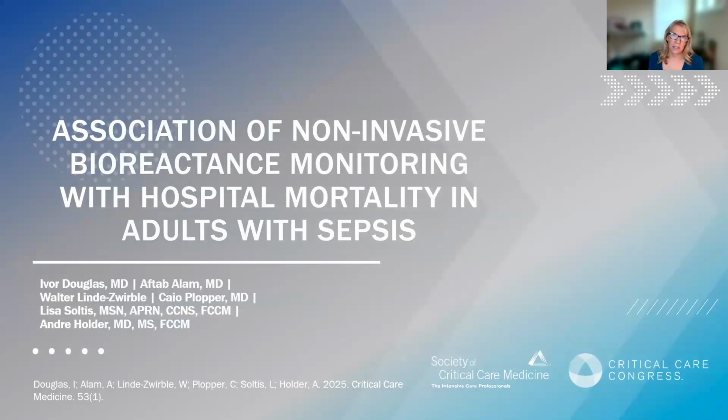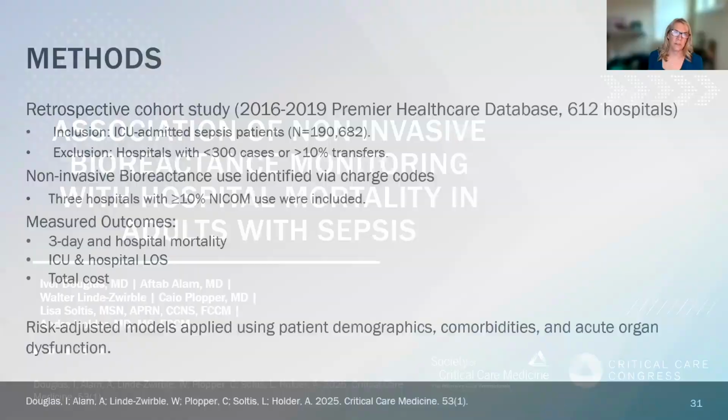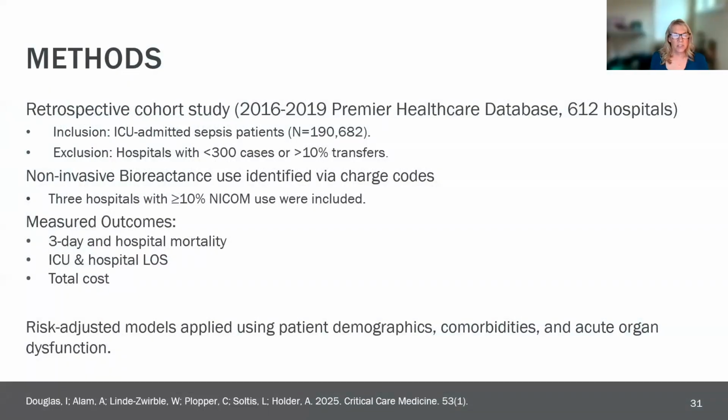This abstract was presented at the Society of Critical Care Medicine this year in February of 2025. It was a retrospective cohort looking at the Premier Healthcare Database, which contains over 612 hospitals. Inclusion criteria were ICU-admitted septic patients, which gave us an N of over 190,000 patients. Exclusions were hospitals that had less than 300 cases or a greater than 10% transfer rate. So they were looking for hospitals that actually kept the septic patients and managed them there.